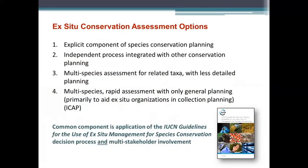So in terms of ex-situ conservation assessment options, we think that it should be an explicit component of species conservation planning. It is a potential tool in the toolbox. It's not because you have the tool that you have to use it, but just be aware that you have it. This provides an independent process integrated with other conservation planning. You can have multi-species assessments for related taxa with less detailed planning. And you can also have very multi-species rapid assessments at only a very general level that you would then later take up in more detail for individual species that you think need more attention.